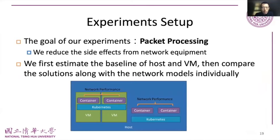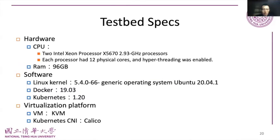In our experiment setup, our goal of the experiments is packet processing. So we do all the experiments in one host in order to reduce the side effect of network equipment. We first estimate the baseline of host and VM, then compare the solutions along with the network models individually. In our testbed, we use KVM to be our VM baseline and the Calico to be our Kubernetes CNI baseline.